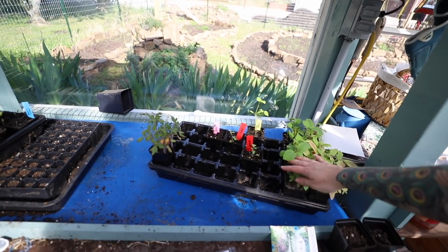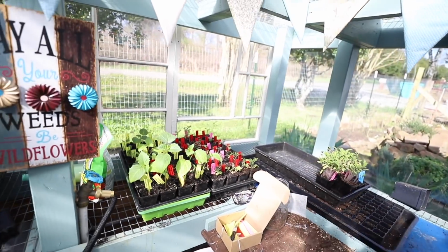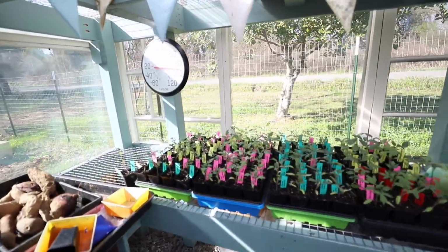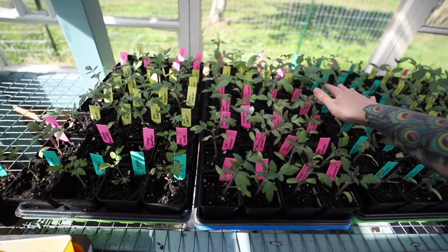So I still have some plants to separate. I'm working on it, but I probably got a few more trays to do. I've got to get my peppers out here. I still haven't even brought my pepper tray out here. They're still under the grow lights, which they're doing fine in there. They're looking really good.